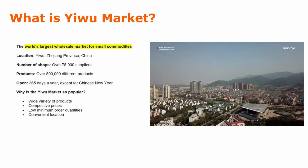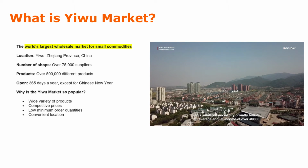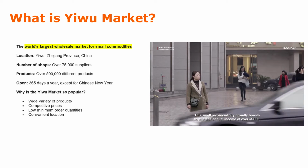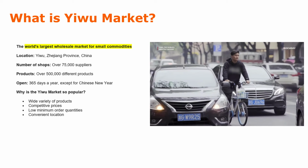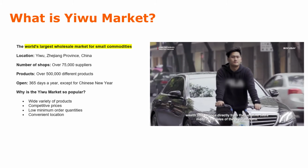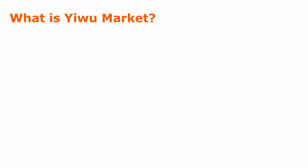Now, while the market mainly caters to retailers and trading companies, you'll also find suppliers offering low-price commodity products such as accessories, handbags, and textiles. Now, one thing to note is that most items with well-known brand names in the Yiwu Market are knockoffs or fake. In other words, if you're looking for high-end or authentic products, the Yiwu Market probably is not for you.